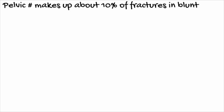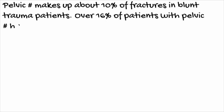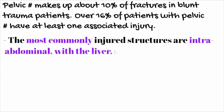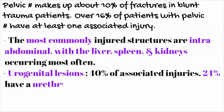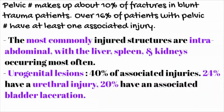Pelvic fracture makes up about 10% of the fractures in blunt trauma patients. Over 60% of patients with pelvic fracture have at least one associated injury. The most commonly injured structures are intra-abdominal, with the liver, spleen, and kidneys occurring most often. Urogenital lesions account for over 40% of associated injuries.